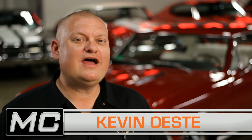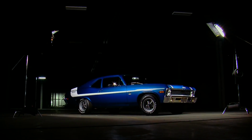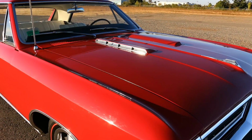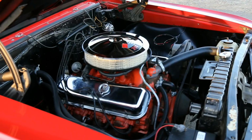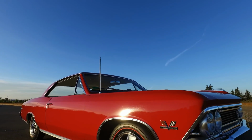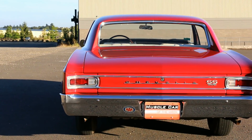You'd swear we have a time machine when you see this car. If this 1966 Chevelle Super Sport 396 4-speed car looks showroom new, well, it's because it practically is. This one has lived a very pampered life.